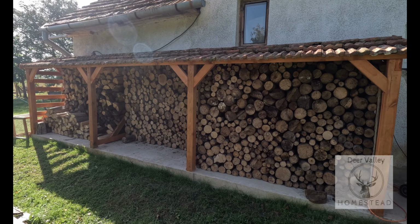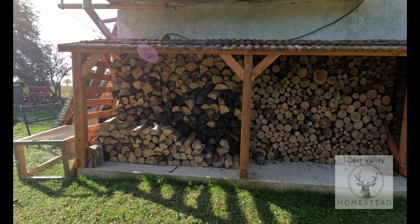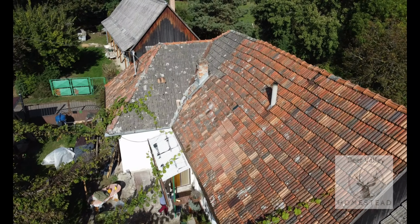We have finally finished the wood storage area. We have replaced a small wooden house on the roof. I don't know the right name.